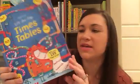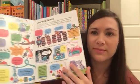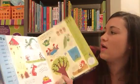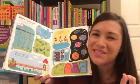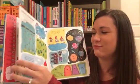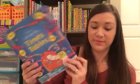This one's super fun because it teaches you different word problems. So it's a fun way to learn times tables. It has 2 times, 3 times, goes all the way up to 12. Honestly, I got this for myself because I'm a little rusty with my times tables. I taught kindergarten, didn't need to know that. And so, it's a really fun way, and they have all these different flaps and word problems. So these are great.